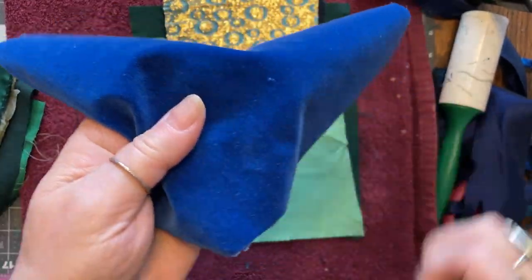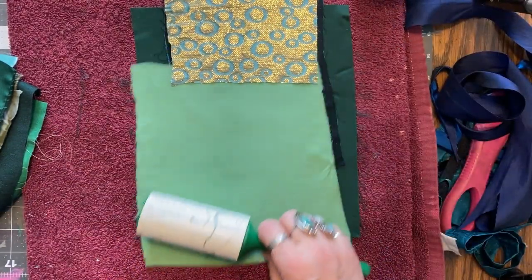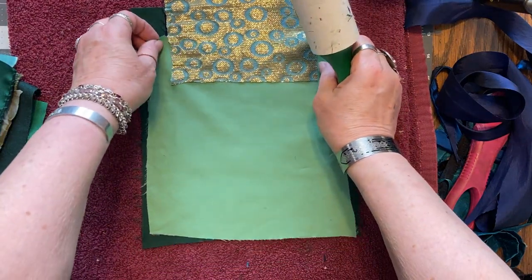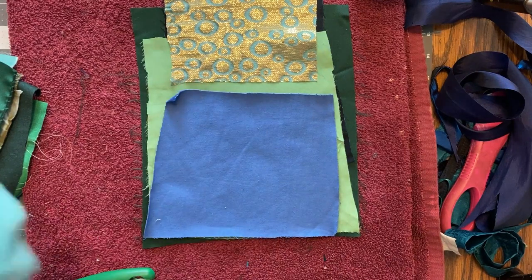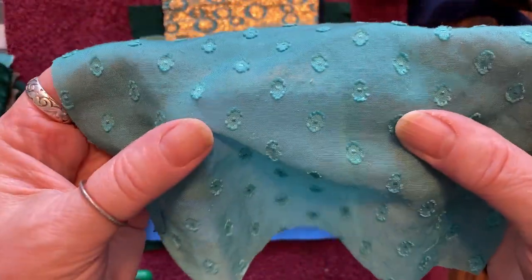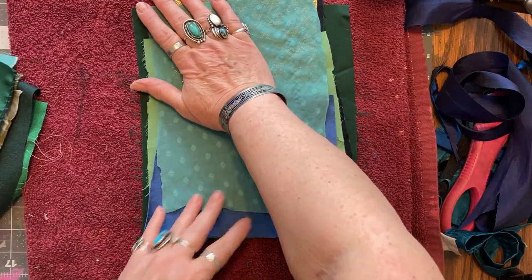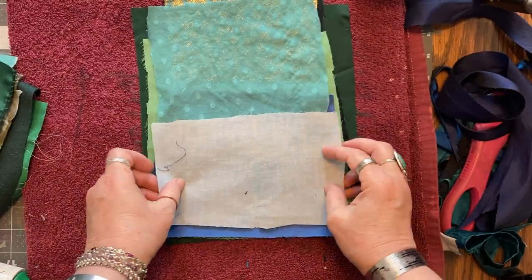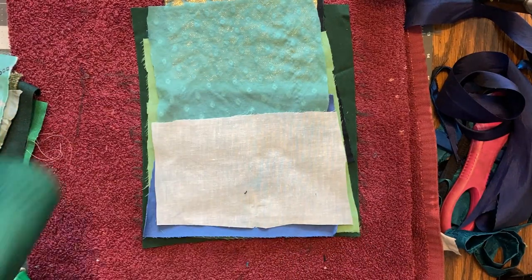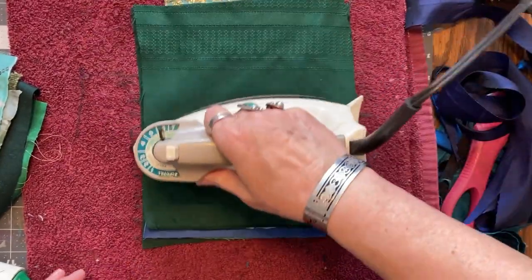A blue velour. Definitely very pretty. Oops. See how you're going to play. This was a blouse. It's probably cotton poly, but it's got some texture. This is cotton. It's got silvery glitters in it. Another dark green. I'm at the bottom of the pile, so all the lint has migrated down.